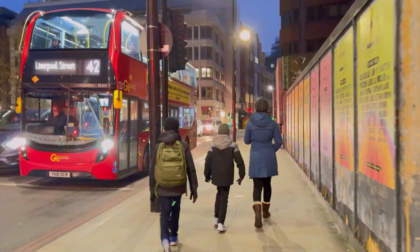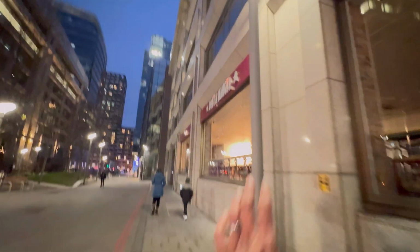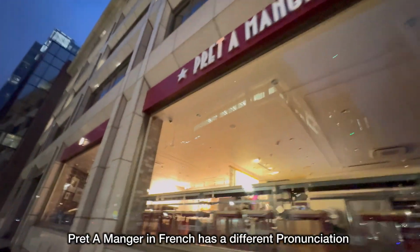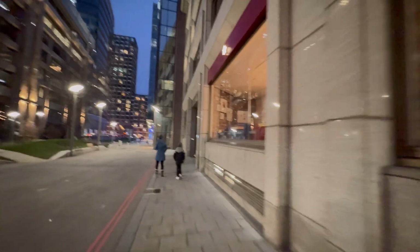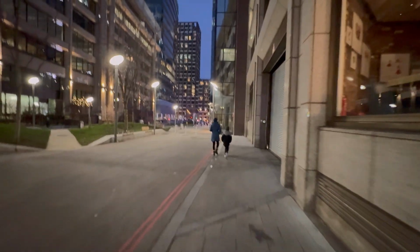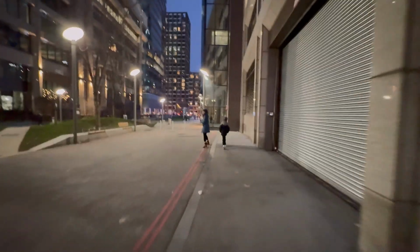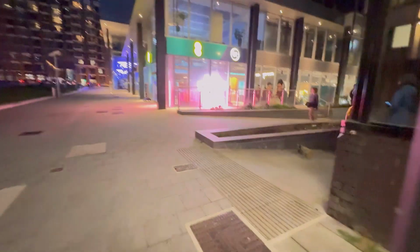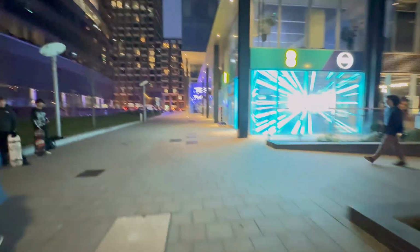A lot of double deckers. So Pret a Manger, I always pronounce as Pret a Manger. And now, hearing the British folks, I kind of knew I was mispronouncing this. Woo. Oh, that was pretty cool.